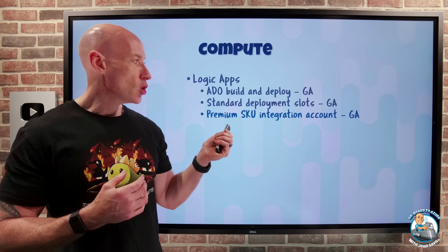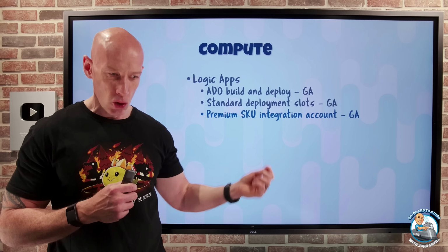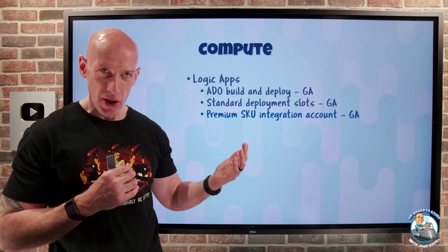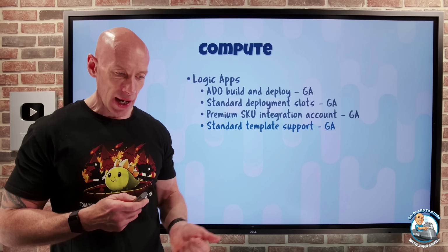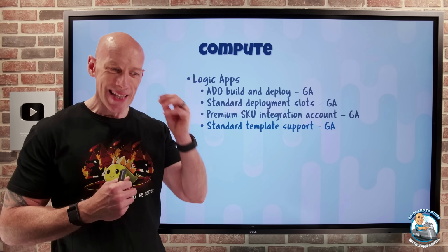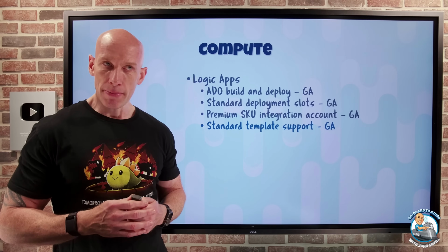The Premium SKU integration account has now gone GA. So that's really about those business-to-business integrations. It has higher limits. It has VNet support for private connectivity, has availability zone support. Standard now has templates available. So think of these as just pre-built workflows for those most standard types of scenarios. And they're just available via the Logic Apps Designer.